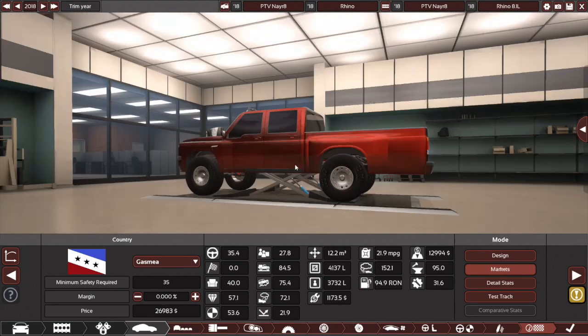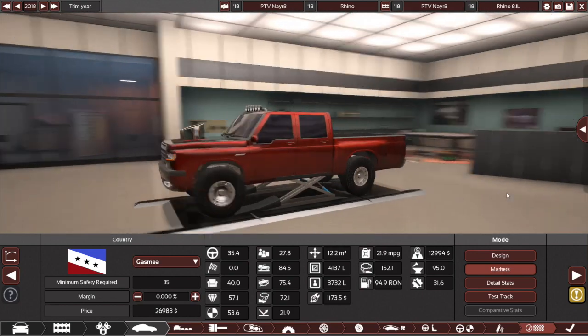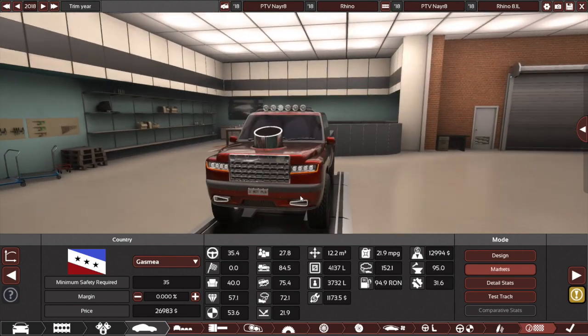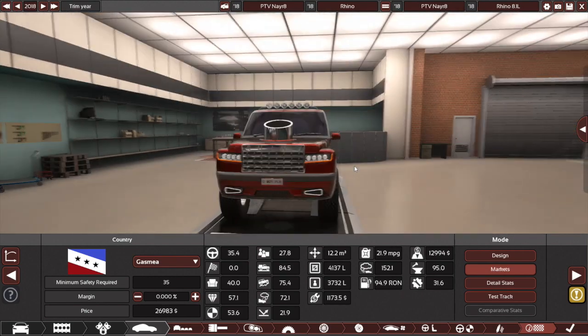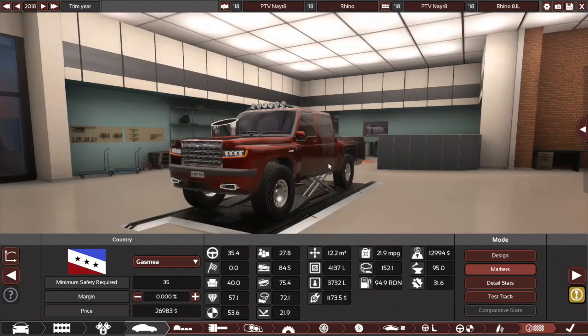Hello and welcome to the first part of the Automation Propane Transport Vehicle Challenge. Today I'm going over the scorings of the cars that I've been sent in.